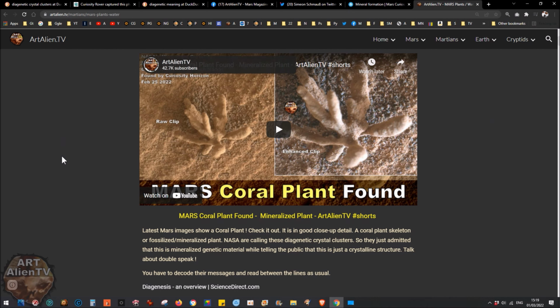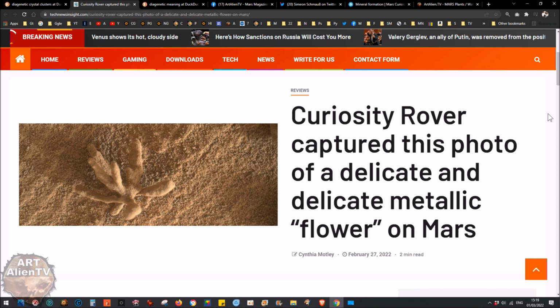Now, this is from technewsinsight.com. Now, this is typical of the sort of CNN-style doublespeak that we get whenever anything like this is announced or shown in the press, okay? What they tend to do is they try and bamboozle you with doublespeak and scientific jargon that most people don't understand. And I'm going to try and help you clear some of this up. We're going to take a look at this, and we're going to break down what the processes are that actually cause this thing to appear on the surface.